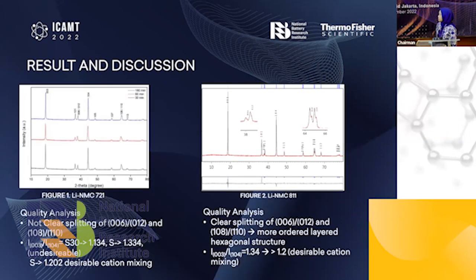And also the comparison between LiNMC 721 made by our research and the commercial lithium NMC 811. The difference is that in our research data there is no clear splitting of 006 and 012 and 108 and 110, while the commercial one has clear splitting of 006 and 012 and 108 and 110. When we see clear splitting in the XRD, it means a more ordered layered hexagonal structure.